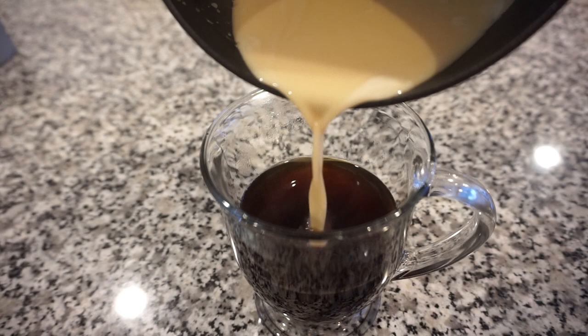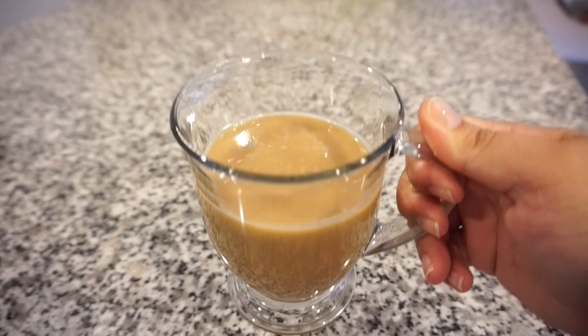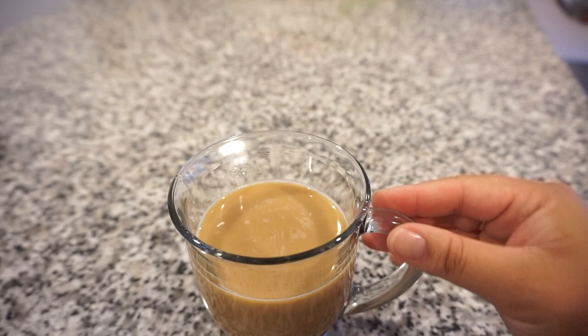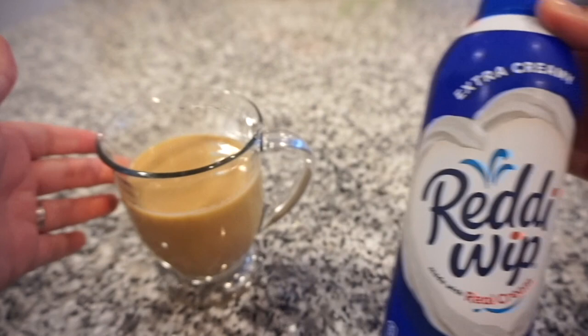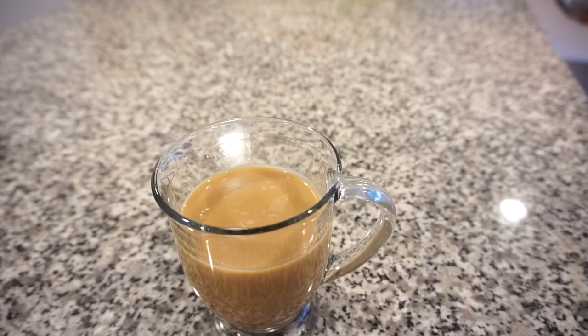Okay, this already looks absolutely beautiful and I've tasted that little milky caramel sauce and oh my heavens, it tastes so good. So to make this over the top and even more amazing, I'm gonna take a little bit of this extra creamy Ready Whip. I'm gonna put that on top. Then we're gonna do an extra drizzle of caramel and a sprinkle of cinnamon.